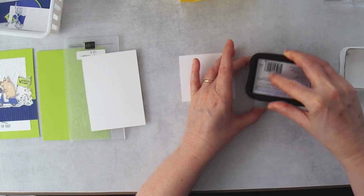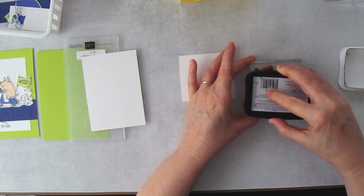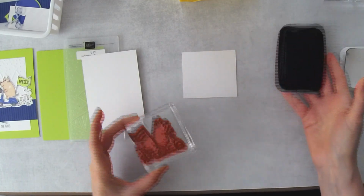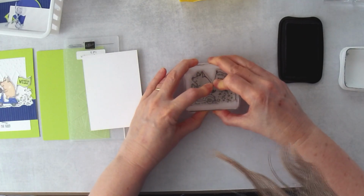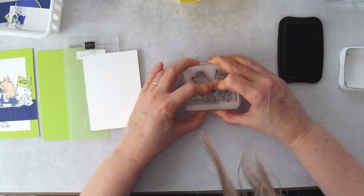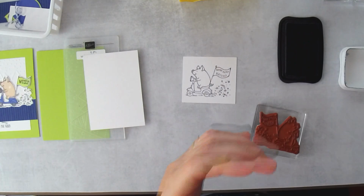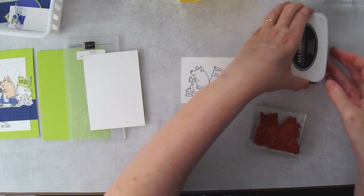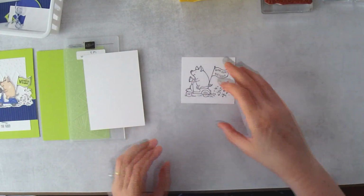Just kind of tapping on this one. The Memento is a linen pad, so I'm being a little rougher with it to get the ink on here than I normally would with our other colored ink pads. And I'm just going to stamp this on a scrap piece of Basic White, like that. I'm going to show you how I did that a little differently, remove the happy birthday in a moment. Okay, now I think we're ready for die cutting.